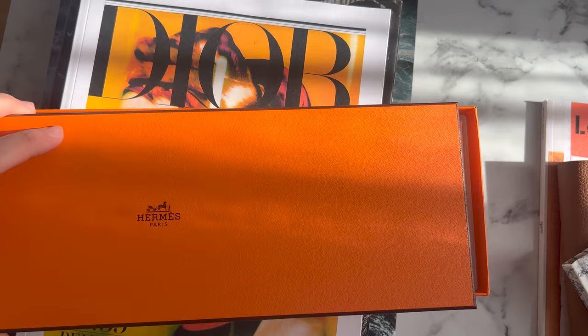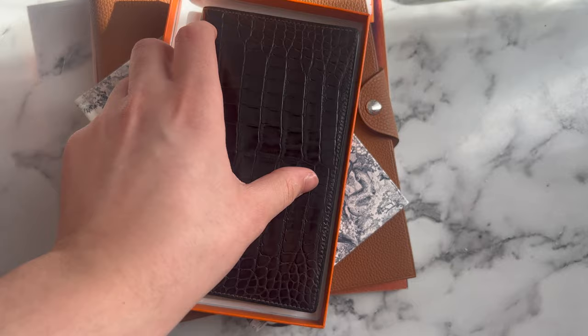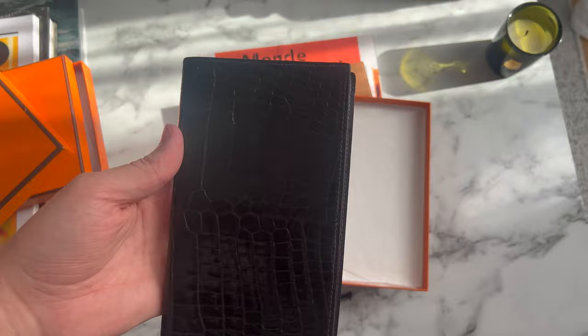I also got this vintage Hermes crocodile calendar. Look how stunning it is. It looks brand new.